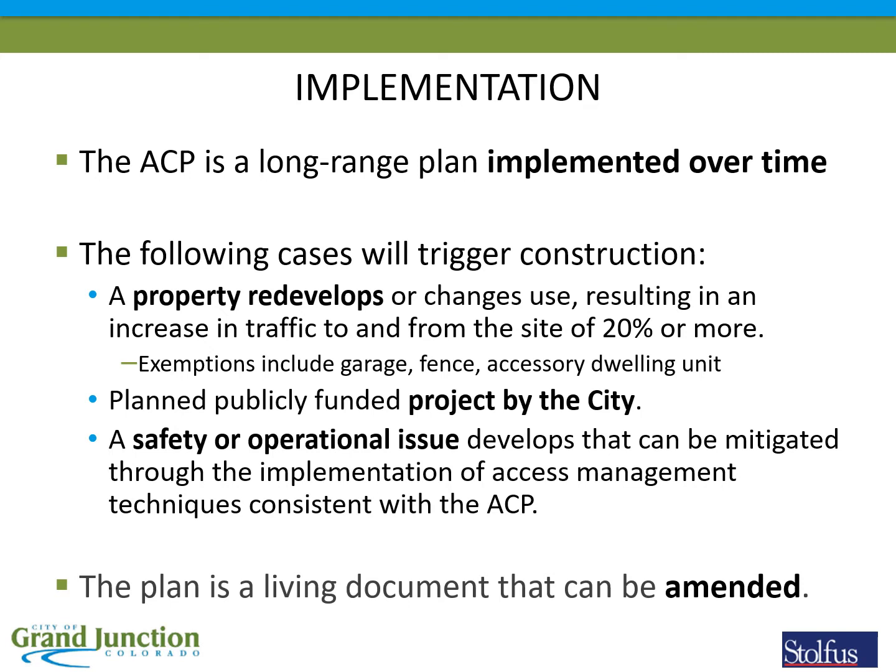The plan is what the corridor will evolve to over the next 20 years. There are no funds identified yet for implementation, although transportation impact fees are anticipated to fund a share of the improvements. The city is not proposing to construct medians down 7 miles at Patterson in the next few years, but rather as redevelopment occurs, safety issues arise, or an intersection is reconstructed, the city will have a plan for access already developed.